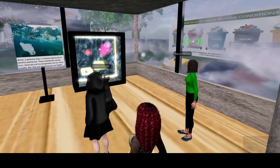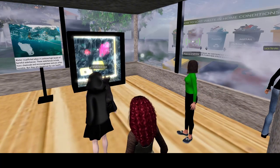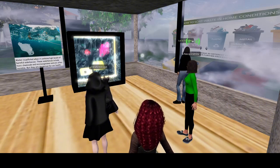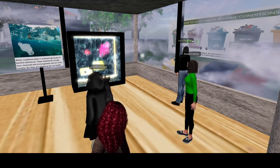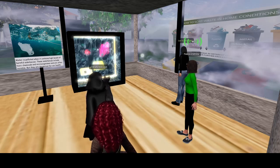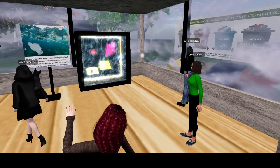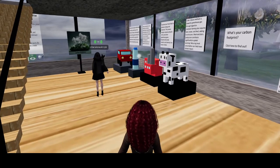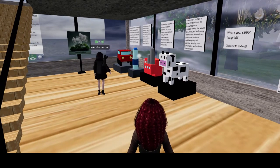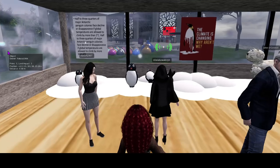I tried to build a small aquarium to show what polluted water could possibly do to us. And moving along, Olivia. Yeah, so moving on, here is a display on carbon emissions, and there's also a little quiz attached here. Here is Dana's section that she can explain.